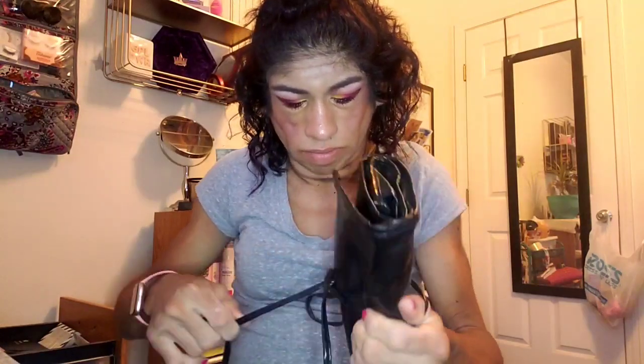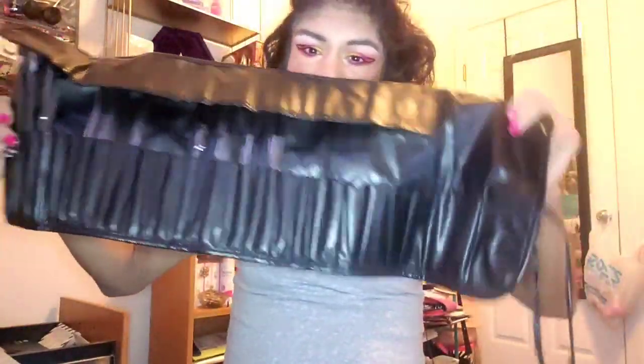So this little makeup brush case, I believe I had bought it on Amazon, and I still had some new brushes in there.